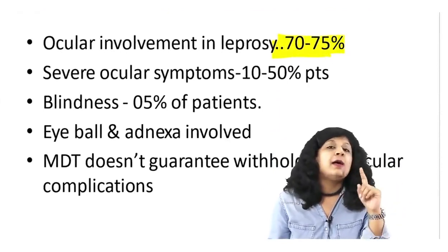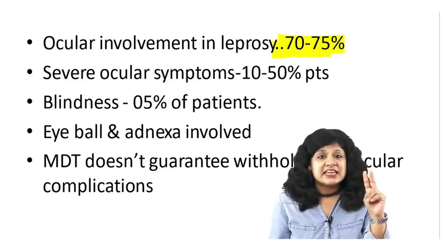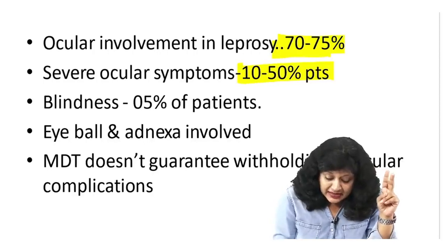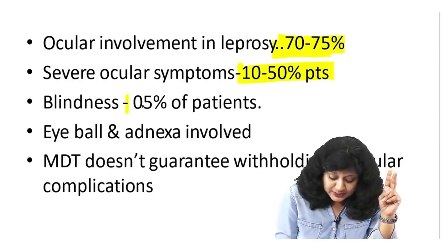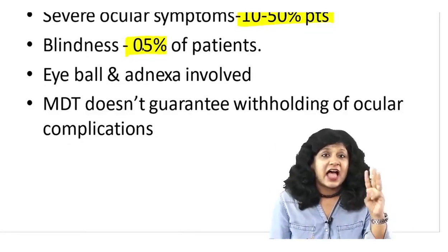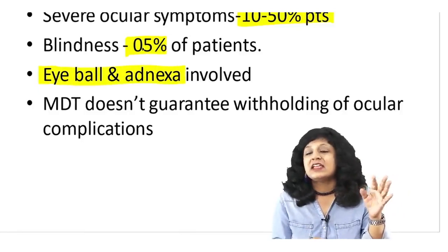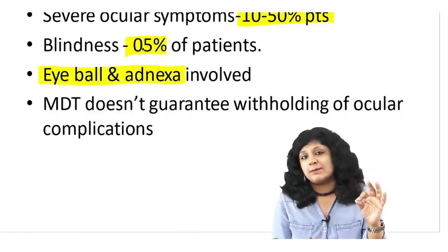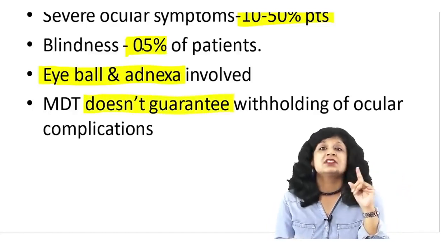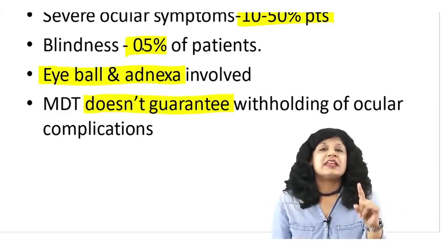I think that is a big figure and we cannot be careless about it, especially when severe ocular symptoms occur in up to 50% of the patients, and about 0.5% of these patients lose their vision, becoming blind. The eyeball along with the adnexa are both involved. And lastly, even multi-drug therapy does not guarantee withholding the ocular complications. So don't wait for the complications.